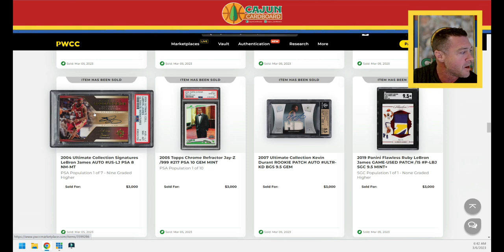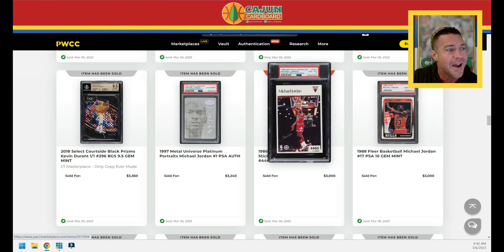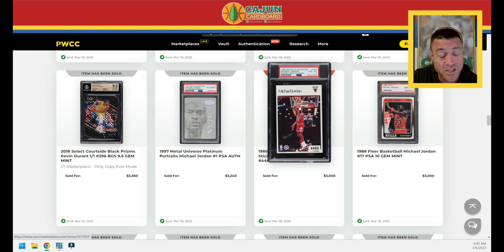Autograph rookie LeBron. No, second year autograph LeBron. PSA 8 does 3,000. 88 Fleer Jordan 10, 3,000. I tried my best and lost. This card is elusive. This card is tough. It is a rare card. It's not just rare in this grade. This son of a gun is rare.